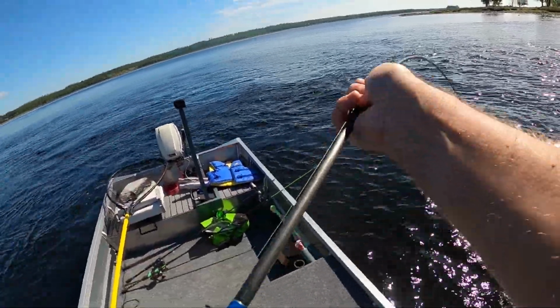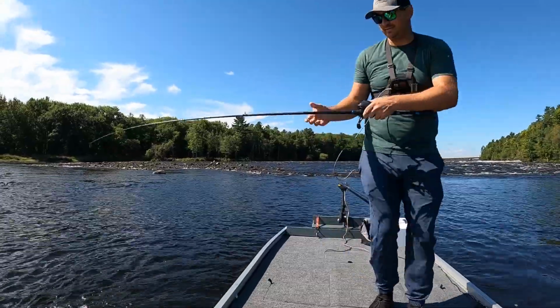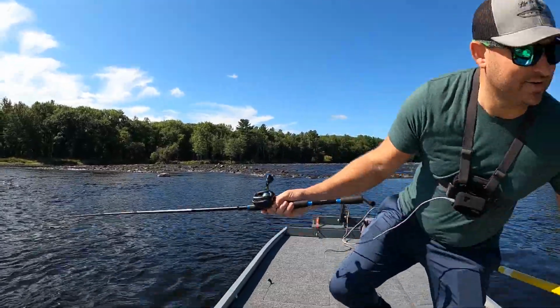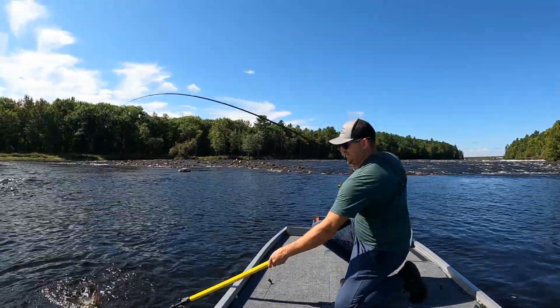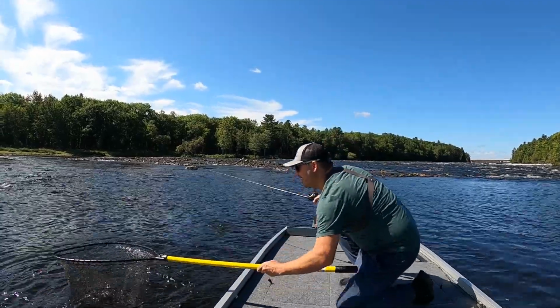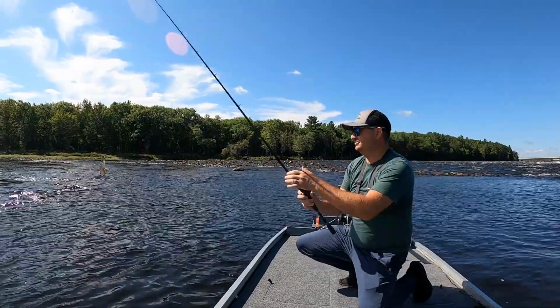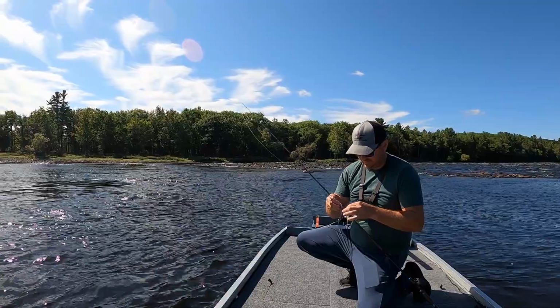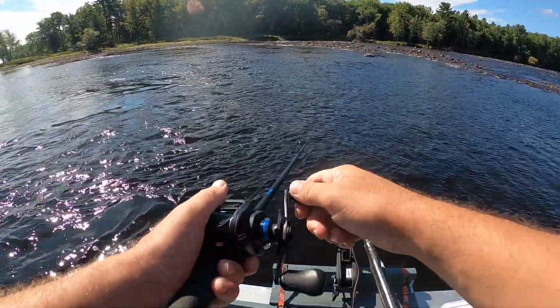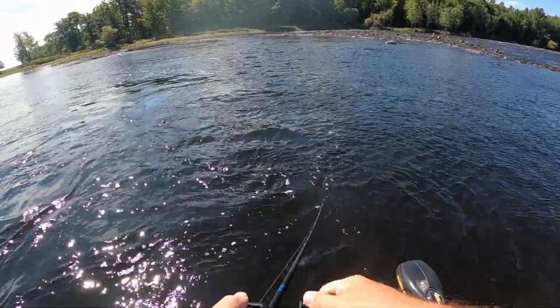I should probably net this one, but yeah, I will net this one, is what I was gonna say. Okay, that took 30 seconds. Oh, wow. Should have netted him originally. Okay, well, I think they're feeding right now, so I won't count that one, and I'll just catch another one. I saw like 3 or 4 schooling attacking it, so I don't think it'll take too long.